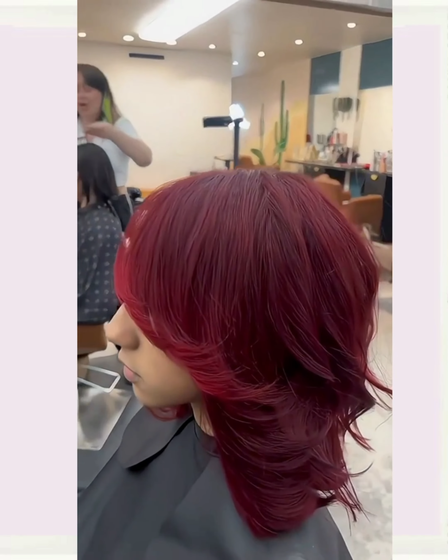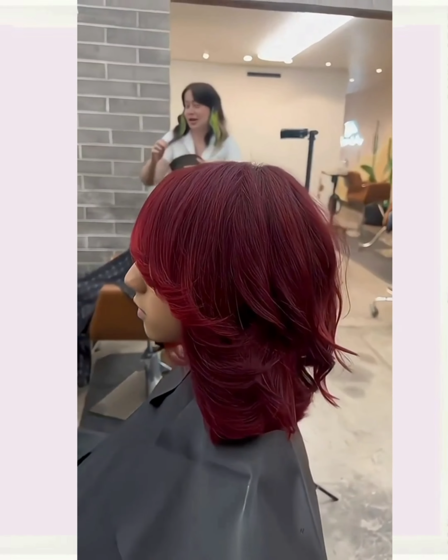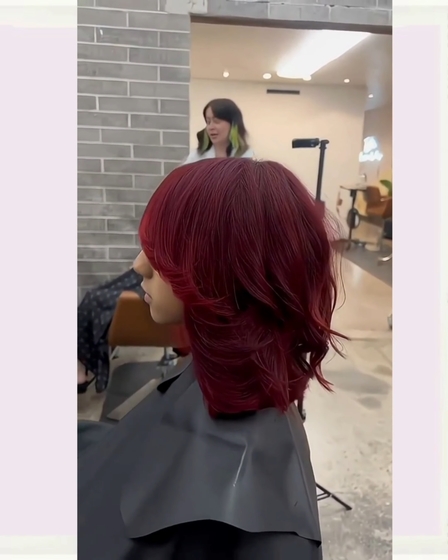Wow, beautiful layered red hairstyle. I am absolutely in love with this hair color. It features like a really pretty cherry tone, and the layers look absolutely stunning.